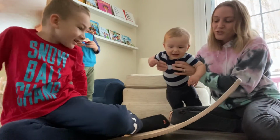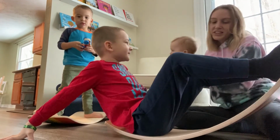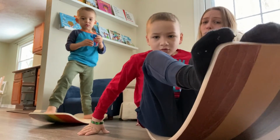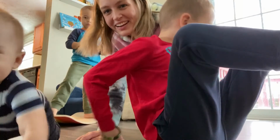We have been having so much fun. Truck races, dinosaur setups, all sorts of things. Bunny Hopkins toys are super high quality. They're gorgeous. They're open-ended. We get excellent gross motor play. We love them.